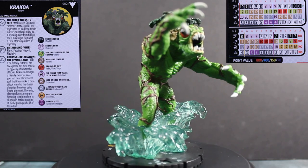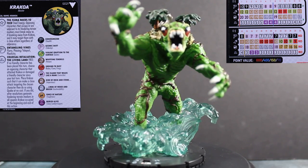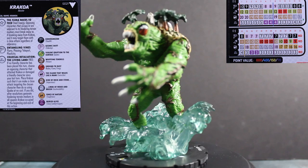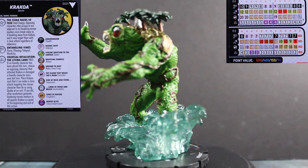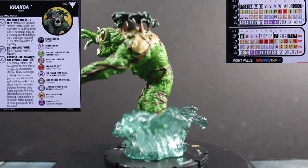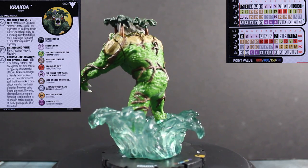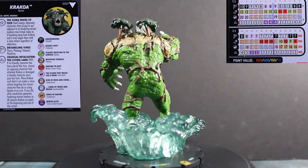Then the special on his damage is free. If no friendly character has been placed this turn, choose an opposing character that attacked Krakoa or damaged a friendly character since your last turn. Place Krakoa such that he can make a close attack targeting the chosen character, then do so using Quake at no cost. If you did, after resolutions, generate a hindering terrain marker in all squares Krakoa occupied at the beginning and end of this action. So that's definitely really cool there.